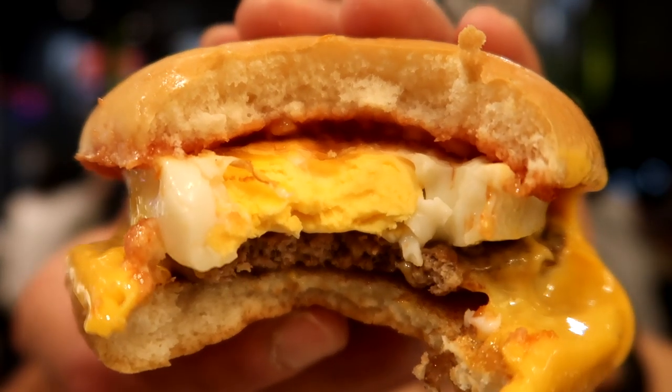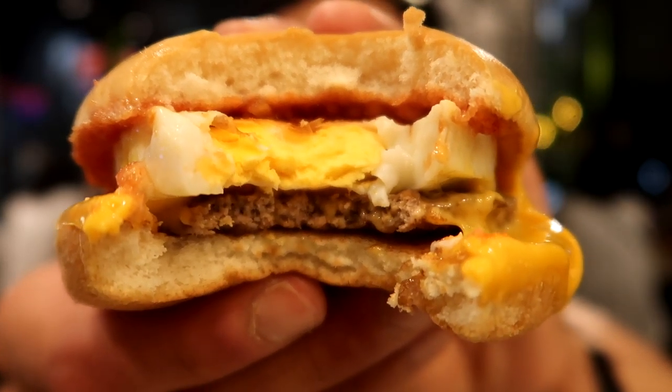Look at this, guys. Look at this bite. I gotta say, the egg here is the most important part. And you can taste the egg the most. The beef you can taste also, but not really. The egg is so overwhelming, but it's just amazing. I love it. 8.5 out of 10.